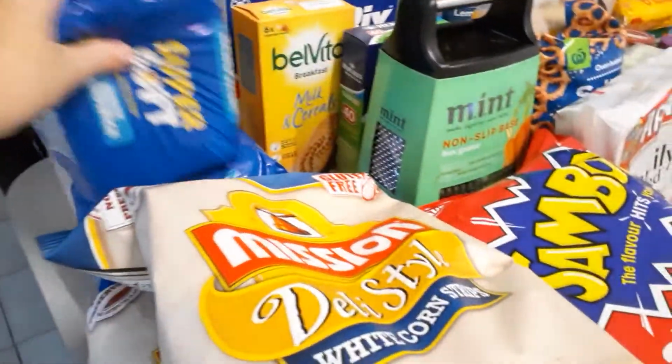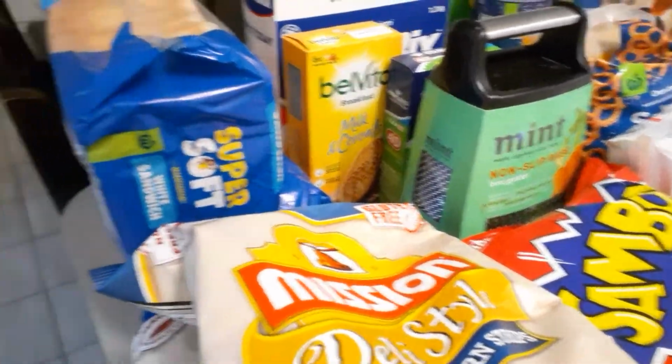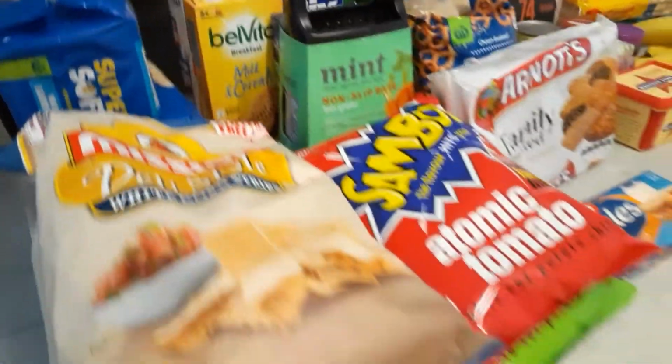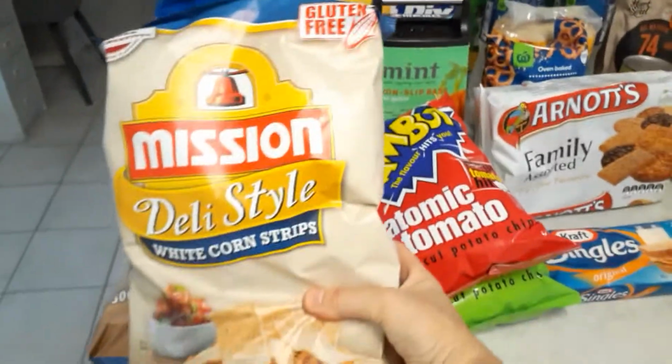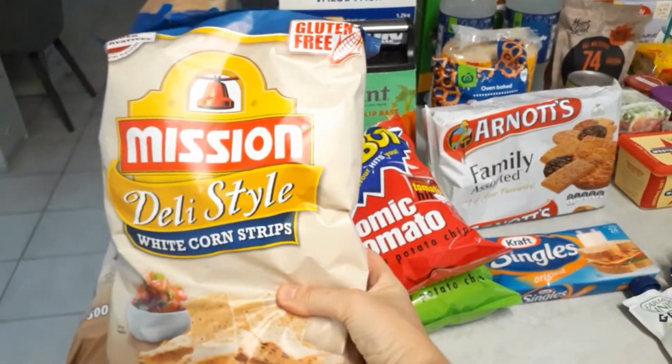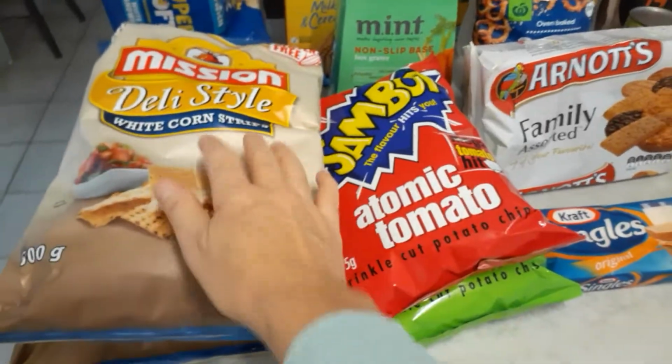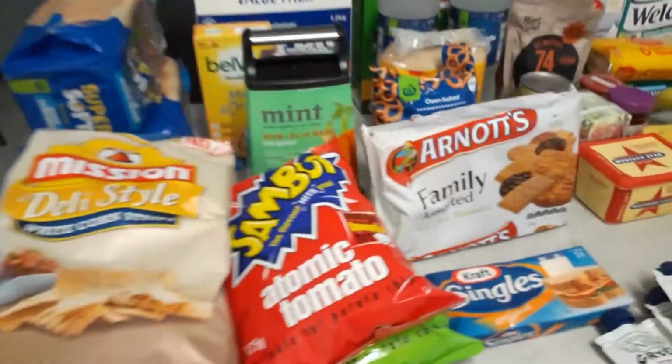I got some super soft white sandwich bread. I just got 2 loaves. I usually just throw them in the freezer for the week, or I make sandwiches and freeze them. Yes, these were $2.75 this week a packet, so I thought that was a good deal, and we can make nachos, or sometimes even we have them with soup, so that's nice.